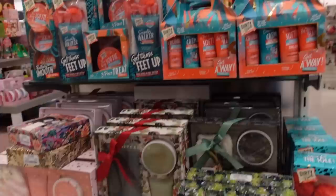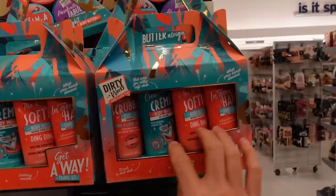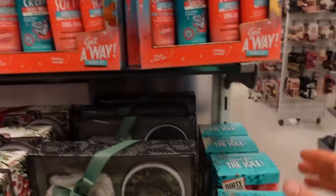Check out these gift sets. I thought this was that brand that they often carry. Is it Dirty Works? No, it's a different brand. It kind of looks like, I'm blanking on the name, that brand they sell at Walgreens. You get a body wash, a scrub, a body butter, and a hand cream. Travel kit, $8.